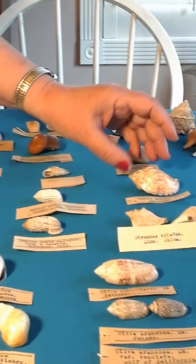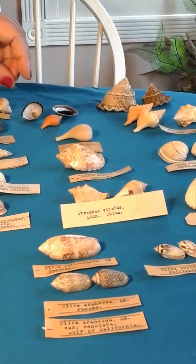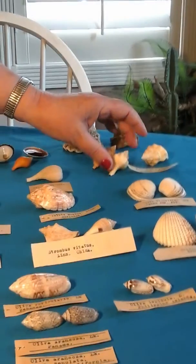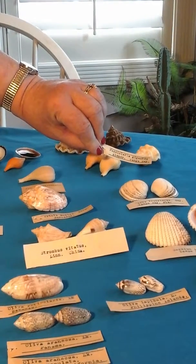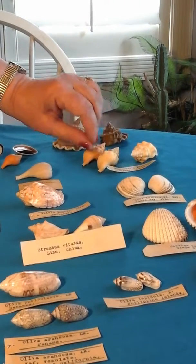And moving on down, there's a Voluta musica from Barbados. Some really nice shells. I was very glad to get these. A few that didn't have the names on them, but overall they did. Old labels, like I'd mentioned in a previous video, save those old labels because they do have some value to them. I was glad I did not throw these away.